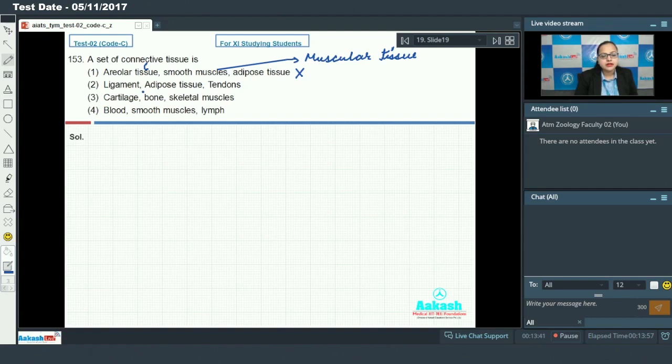Option 2 says ligament, adipose tissue and tendons. All these three are connective tissue, making option 2 the answer for our question. Option 3 says cartilage, bone. Both of these tissues are connective tissue, but the skeletal muscle, again, is a muscular tissue, so this cannot be our answer. Option 4 says blood, smooth muscles and lymph. Blood and lymph are vascular connective tissue. But smooth muscle here is a muscular tissue, so this cannot be our answer.